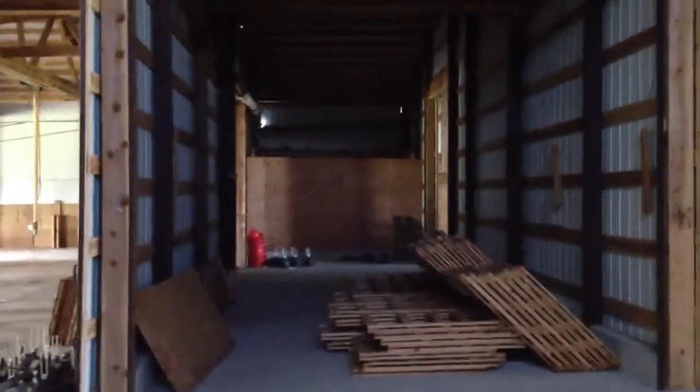And there's the access door there. Full width. And driving in with the vehicle for loading and unloading. Plenty of height. Four doors in and out, left and right.